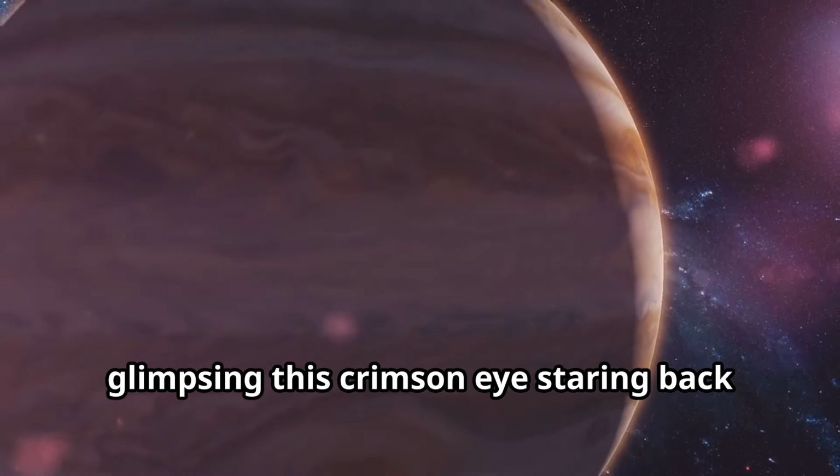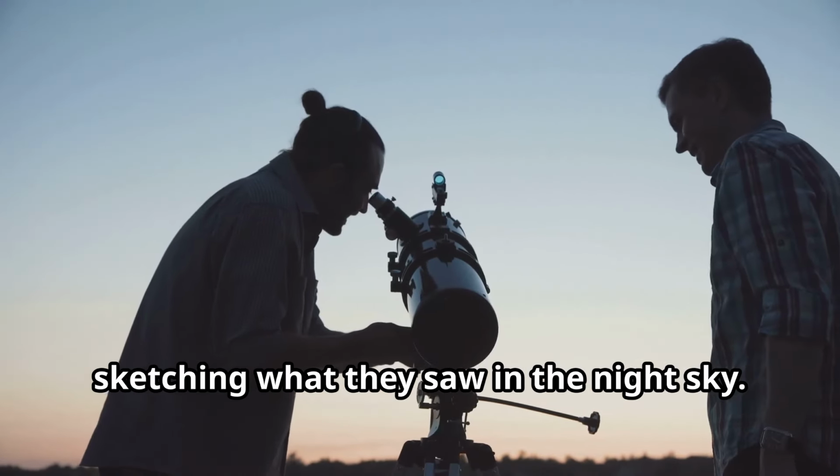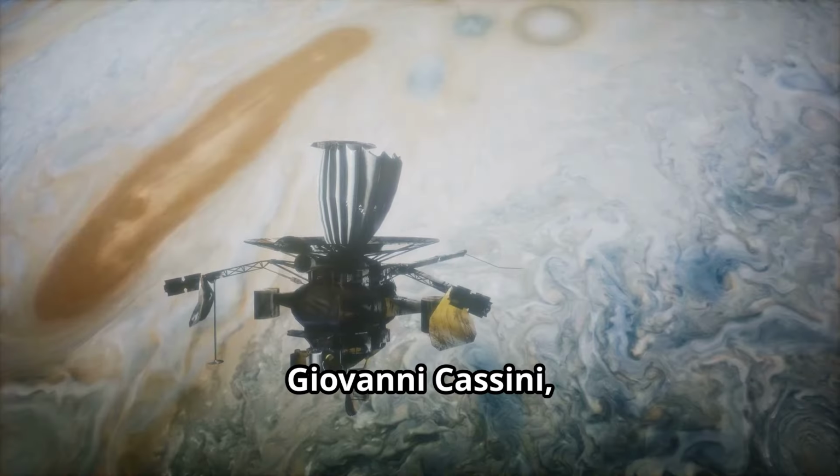Our story begins in the 17th century. Imagine a time before electricity, before cars, before photography. Astronomers peered through rudimentary telescopes, sketching what they saw in the night sky. Giovanni Cassini, a renowned Italian astronomer, is credited with the earliest known drawing of a feature on Jupiter that closely resembles the Great Red Spot.